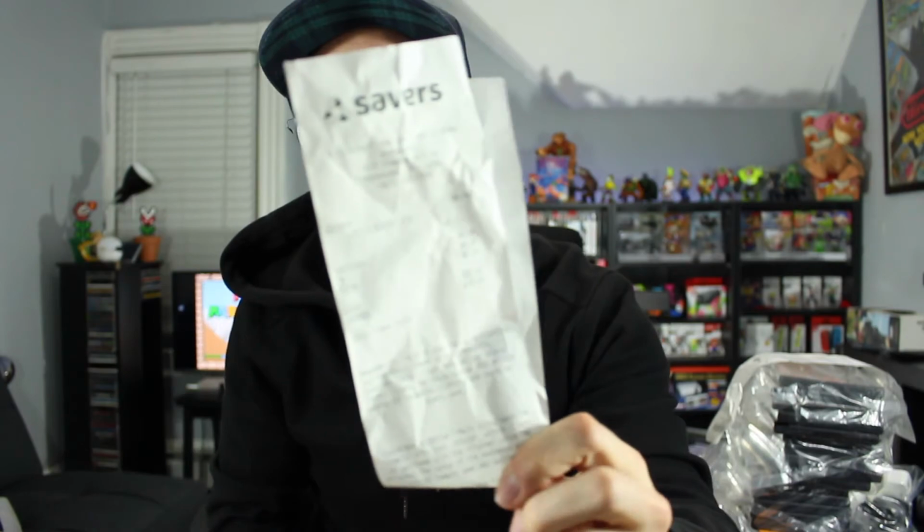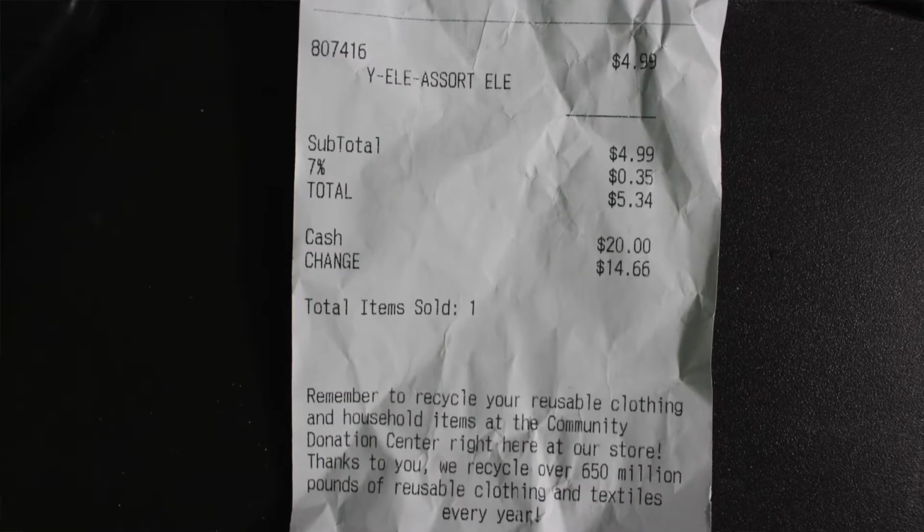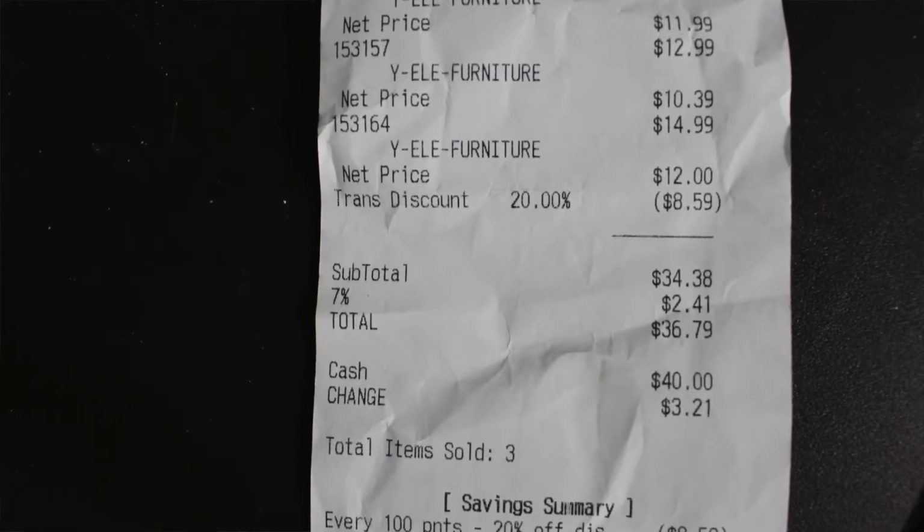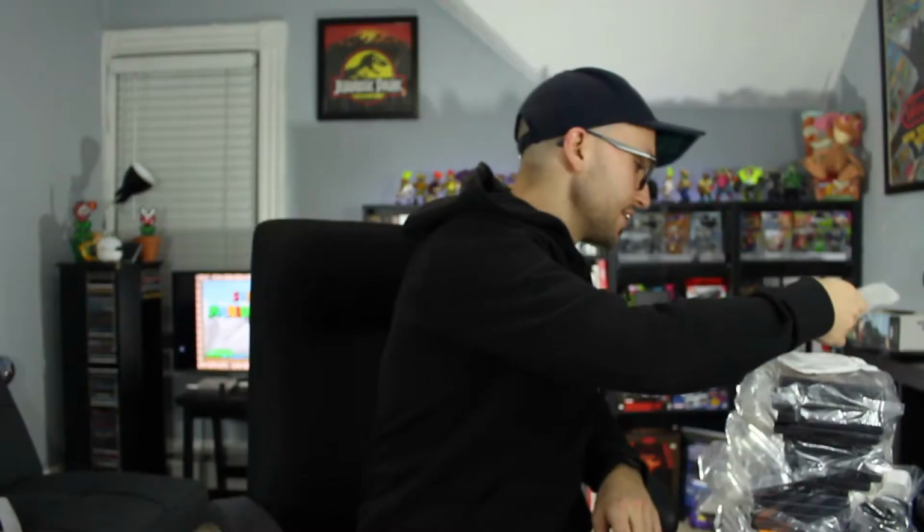As you guys can see, hopefully, I probably can't show it because these lights are really bright. It was for $5.34. I'll try taking a picture if it doesn't show up well. And this pickup was for $36.79. Yeah, I don't know if you guys are going to be able to see that. As I said, these bags have not been tampered with.